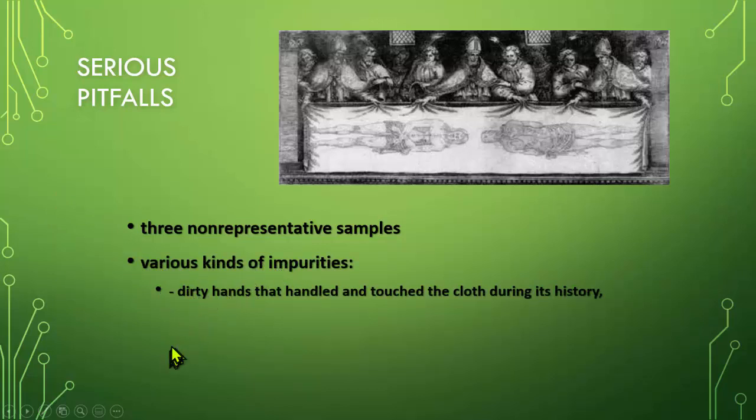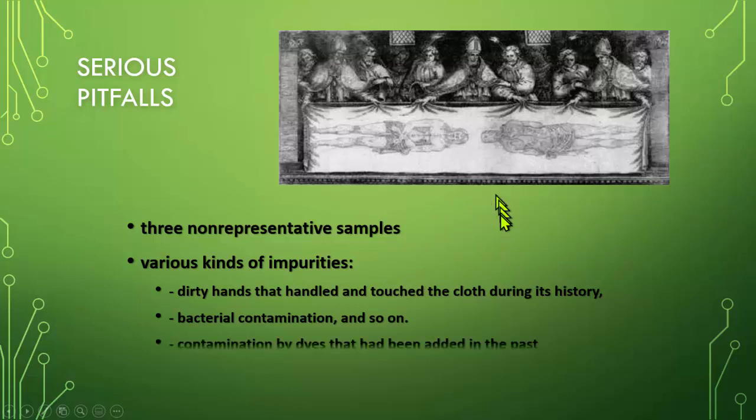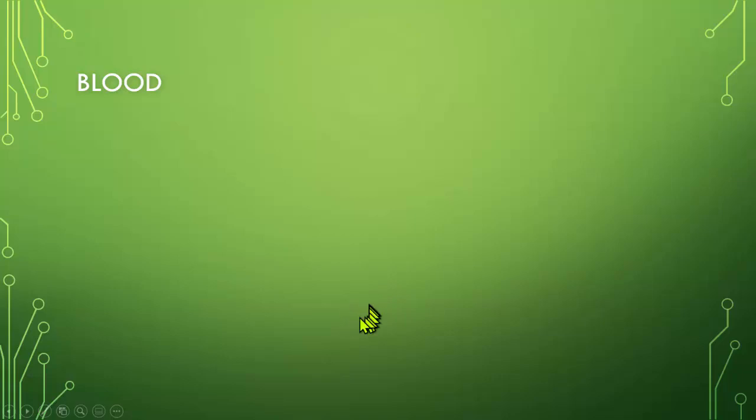So there are various kinds of impurities. Dirty hands handled and touched the cloth during its history. You can see here, we know from pictures made later during the history of the shroud that it was very common to show the shroud this way. So dirty hands of people, sorry, I'm not offending them, but all hands are dirty. They have all their own DNA on it, they have their own bacteria on it, so there is also the problem of bacterial contamination and so on. No wonder that radiocarbon dating revealed a much more recent date. And then there was contamination by dyes that had been added in the past, especially to the strips. So they added dyes to make them look like the original.